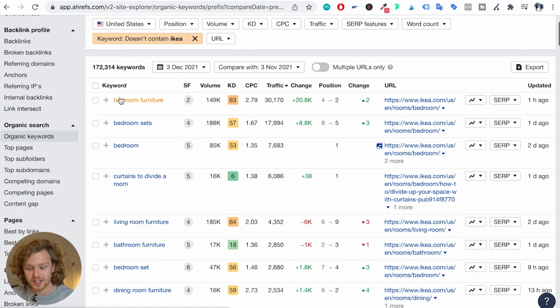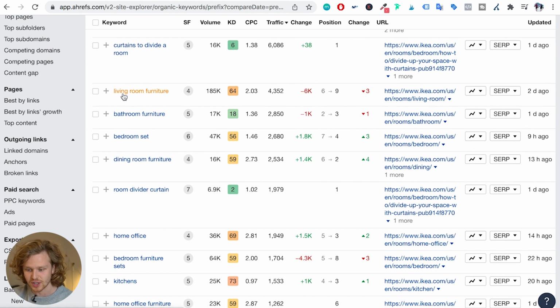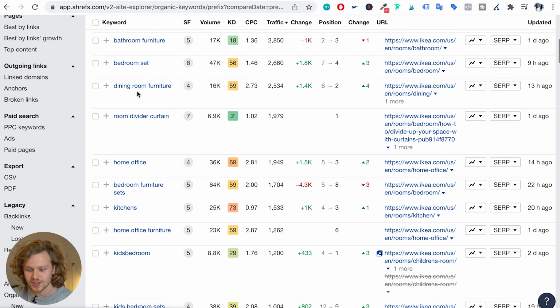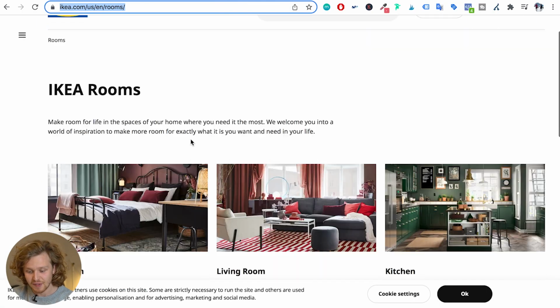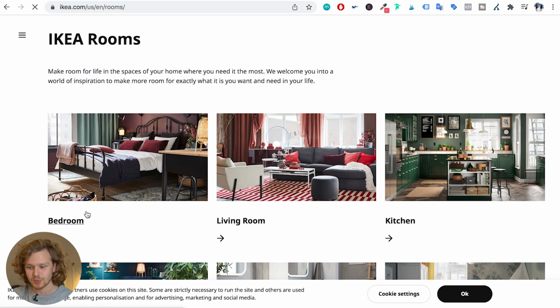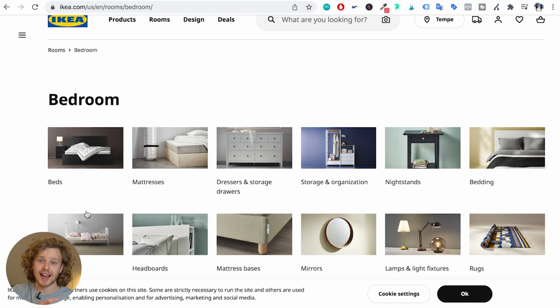So the other side of furniture is the actual room that furniture is sitting in, right? And that's why they've built this specific section of their website where they talk about bedroom furniture, for example. They talk about the bedroom, living room furniture, bathroom furniture, dining room furniture, right? And so they also do this phenomenally, right? They have that separate side of the website. And if you actually check those pages, if we click into bedroom, for example, we're gonna see that it's a very similar page and it's built in a very similar way to other category pages, right?